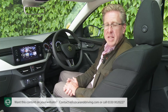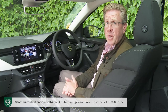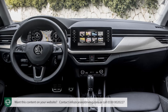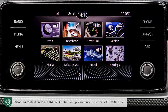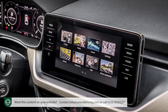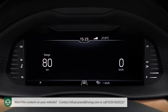Pay more or specify top spec trim, and two more high-tech media options become available to you. First, you can get this sensor screen upgraded to a 9.2-inch Amundsen package that also includes 3D navigation, a 64GB hard drive, gesture control activation, and an optional Wi-Fi hotspot. And second, you can have a fully digitalised virtual cockpit screen to replace the conventional dials in the instrument cluster.